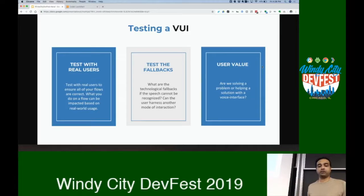And then the biggest thing of any design experience is: is it solving a problem? Is it creating a solution? A lot of things out there are simply a cool thing. People aren't coming back to use them again and again. They're using them just to test them. We really need to make sure that there's an attraction point, and that there's a problem being solved with that user experience.